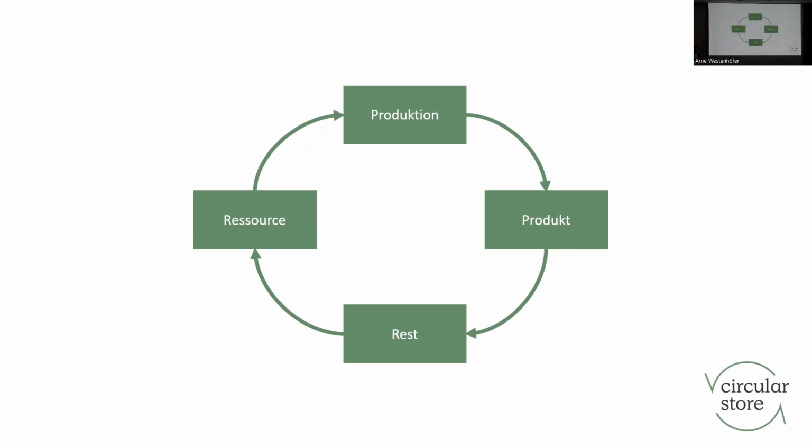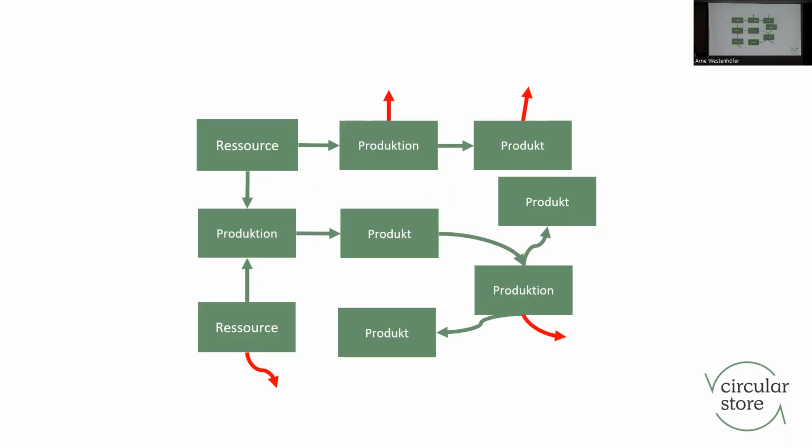So this is the ideal way of production. We have a resource, we start producing, we produce a product, we have a residue, and that goes back to the cycle. Harmonious, smooth, circular cycle. Everybody is happy, and this is under complex, of course.